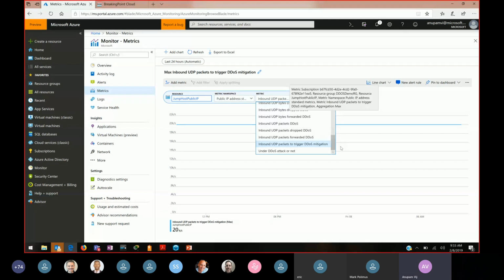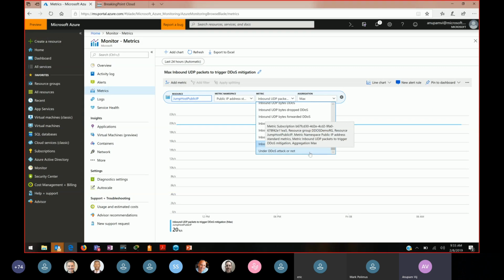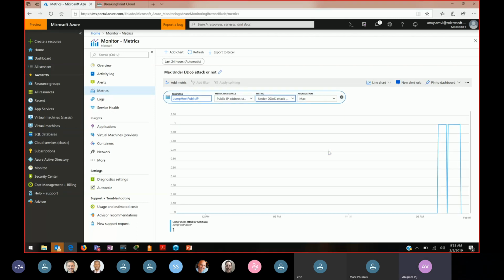Now, as the attack is generated against the application, one of the key metrics to highlight here is under DDoS attack or not. If there's no attack on an application, then the metric value will always be 0. But whenever there is an attack that we are mitigating, the metric value will become 1. This is one metric where I specifically recommend all our customers to create an alert such that anytime there's an attack that we mitigate, the metric value becomes 1. You get an email notification or SMS notification that your resources are under attack.